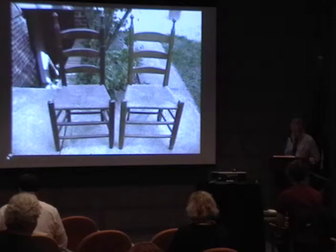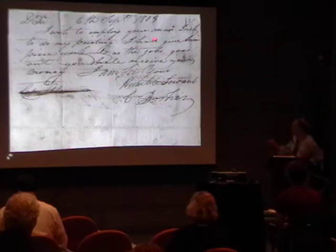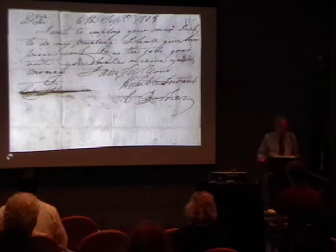The next slide deals with a note from Charles Bosher, a Richmond coachmaker, addressed to Alexander Poirier, a Richmond coachmaker. "I wish to employ your man, Dick, to do my painting. I shall give him piecework, and as the job goes out, you shall receive your money." And I've chosen this to illustrate the influence of African-American artisans in Richmond and in the South. Dick was a slave that belonged to Alexander Poirier.